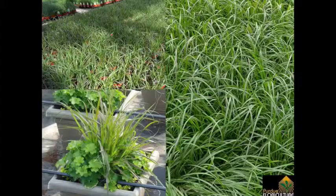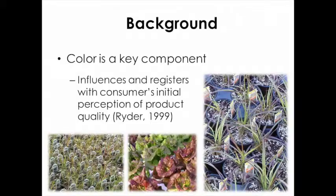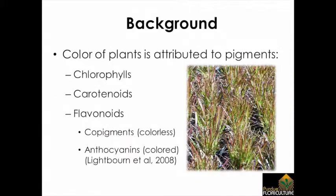So here's a close-up of what we often find in greenhouses where that purple fountain grass really is green fountain grass. Really, color is a key component in terms of consumer appeal. It influences and registers with their initial perceptions of product quality, whether it's a lettuce that they're going to consume or an ornamental that they're going to place in their garden.